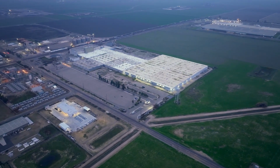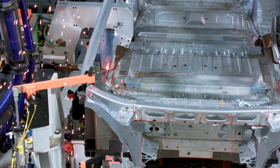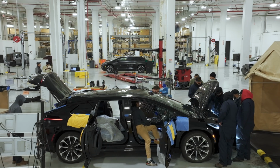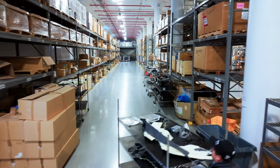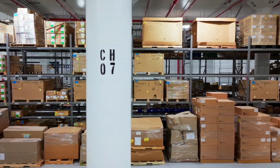Hanford Factory is one of the key manufacturing bases in this area. Faraday Future invested $200 million in the Hanford Factory. In this factory, we have assembly, we have paint, we have body, we have a big warehouse, we have all the capacity to build FF91.